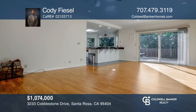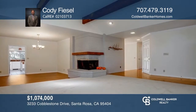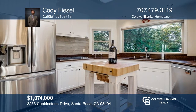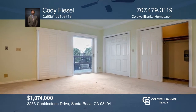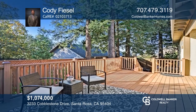This single-level turnkey home is in a private sought-after neighborhood in Northeast Santa Rosa. The home features an office, custom finishes, high-end appliances, newer roof, 2 fireplaces, hot tub, and more. The large lot offers 2 backyard decks, great for relaxing along with a seating area underneath the redwood grove. Contact Cody Feisel for more details.